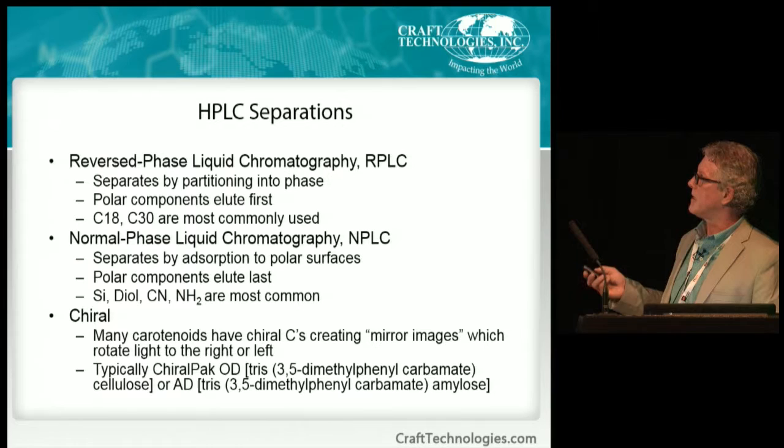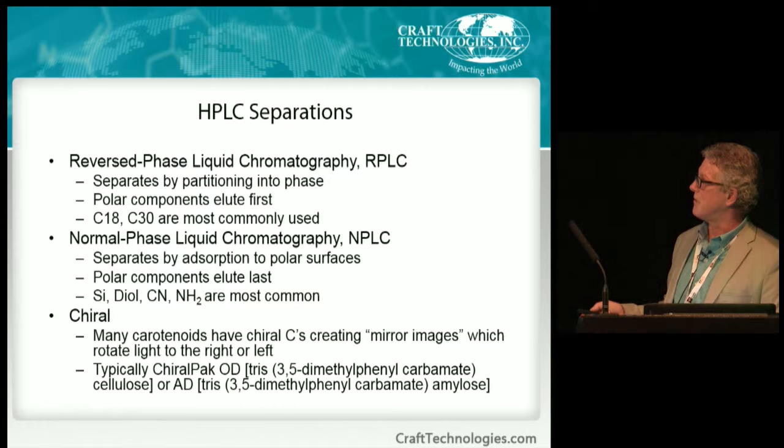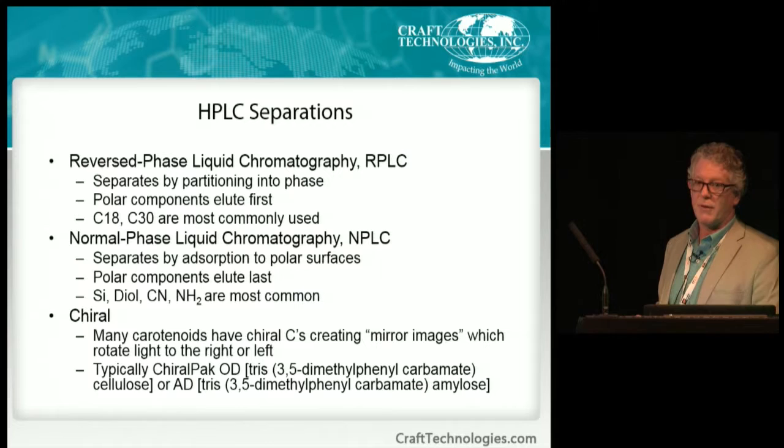lycopene on this. In this type of separation, which makes use of silica columns, diol, cyano, or amino, the polar compounds are held longer, so the xanthophylls come off last. You tend to get a better separation of the xanthophylls this way. The C30 column is a little unique because it was designed for some of these separations.